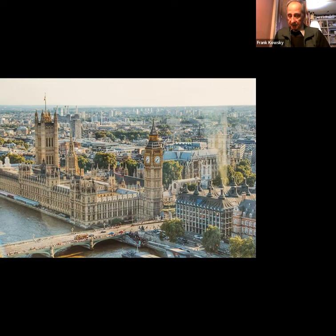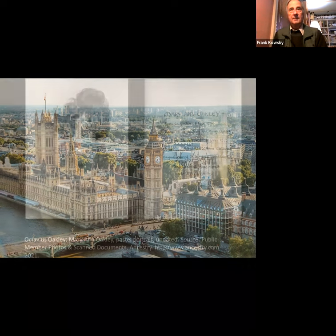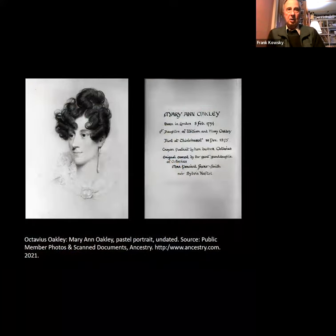Jacob Mould, his father, had married a woman named Mary Ann Oakley. And this is the architect's mother, Mary Ann, in a portrait by a relative of hers, Benjamin or Octavius Oakley, he went by that name, who was an accomplished watercolorist and portraitist in London. But the family was also very important in America. There was a branch of the Oakley family in New York that were involved with the wool trade. And this would become a very important part of Jacob Mould's life.